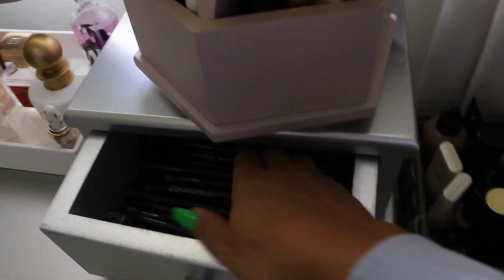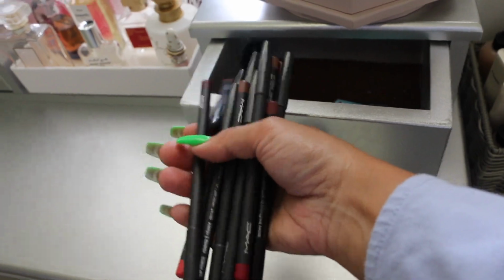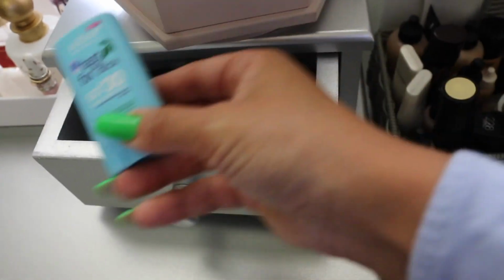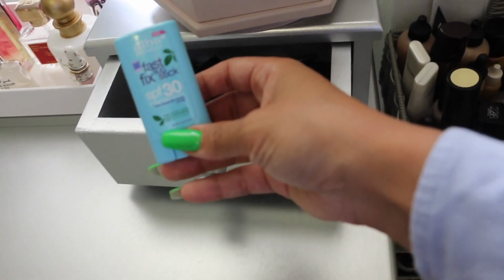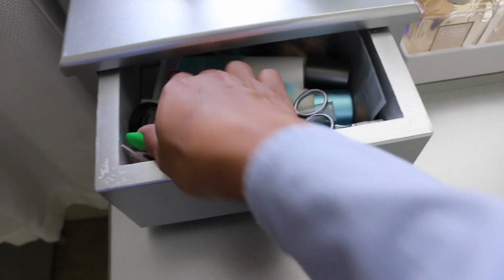In here I have lip liners. A lot of them are MAC because I've worked there for so long. I have this sunscreen for the face, or for when I go to the beach or something like that. That's basically all that's in there. And then in this drawer over here I just keep miscellaneous stuff.